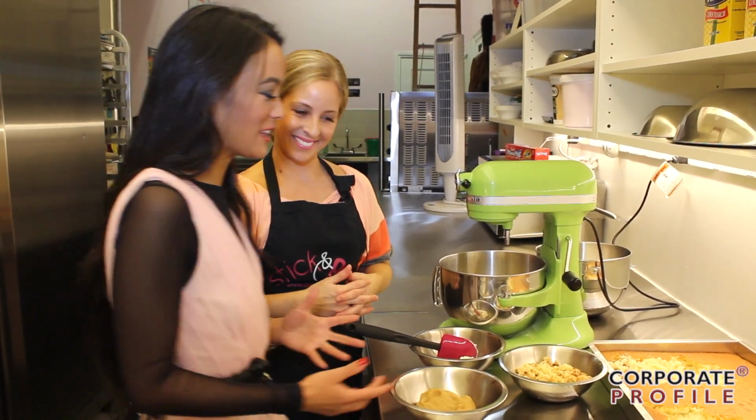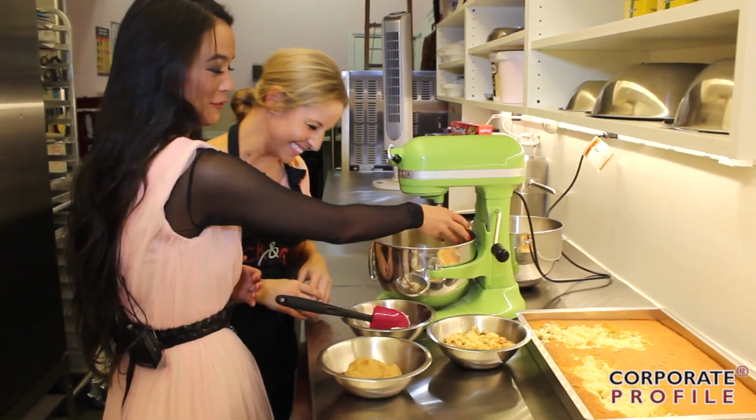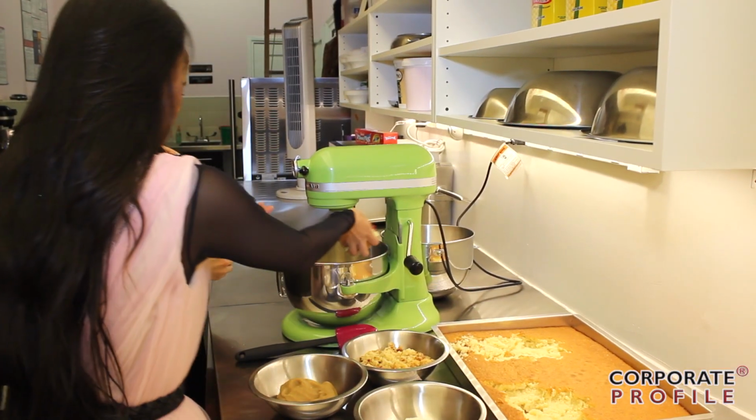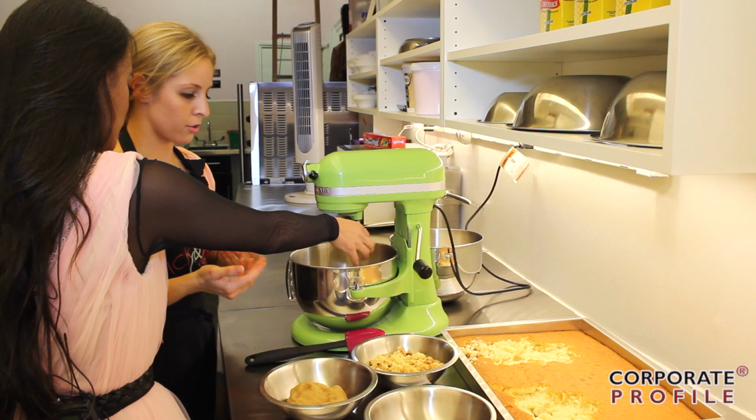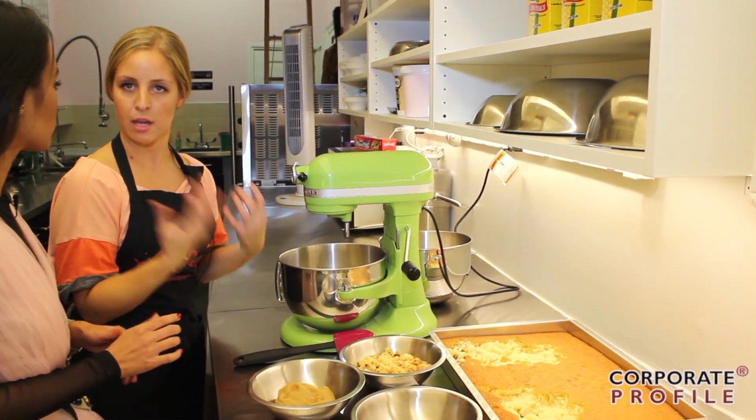I actually really like this cake crumbling process. If you guys ever need an extra cake crumbler, I'll do this for free. And then we add the frosting. And it's always a great tip to add a little bit at a time, because then you can see how it's coming together.